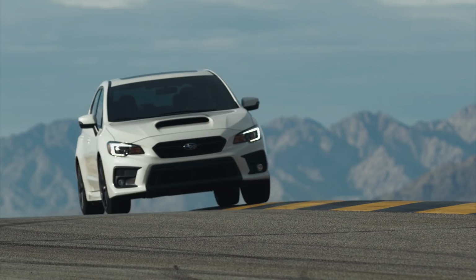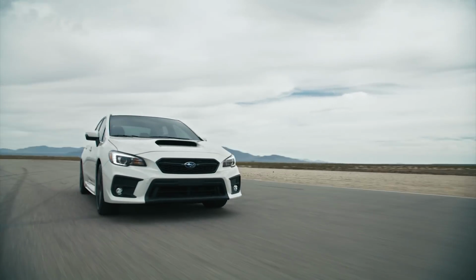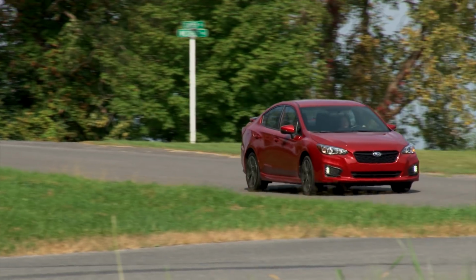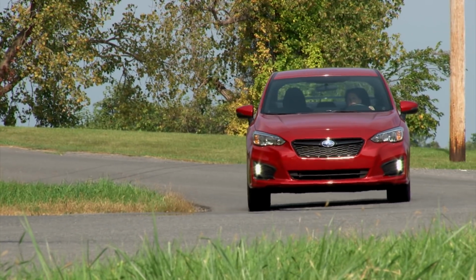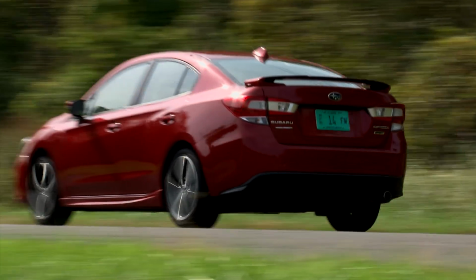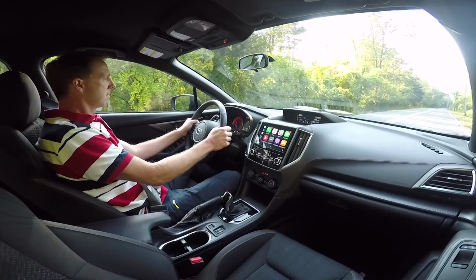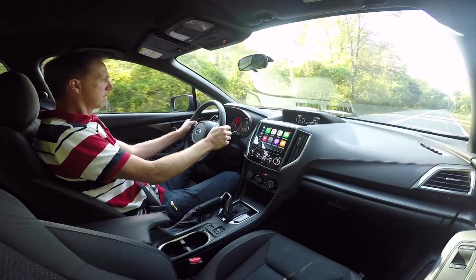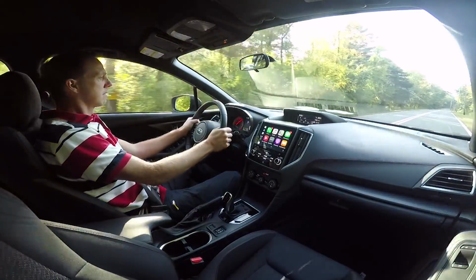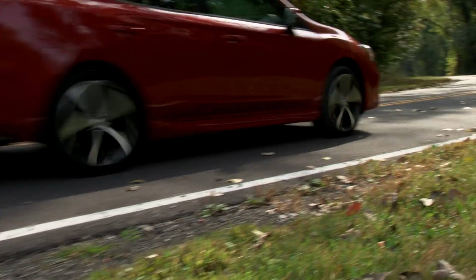Now, if you really want a sporty Impreza, you buy a WRX, right? So it's important to understand the Impreza Sport's positioning. It's powered by a 152 horsepower four-cylinder engine paired here to the optional continuously variable transmission. You've likely heard bad things about the CVT, but Subaru has gone to great lengths to assuage the criticisms.